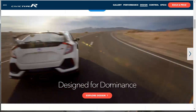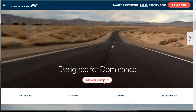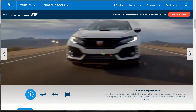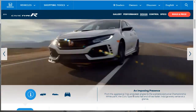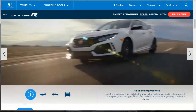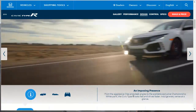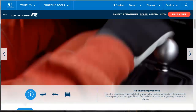Let's move on. Design for dominance. Let's find out what else we got down here. Explore design. Let's look at the design. So, it says that the car has an imposing presence, and that it does. It is certainly the most aggressive Honda Civic I've ever seen, whether it was an aftermarket car or otherwise. So I think they took that into account because a lot of tuner cars have looked really good over the years, and this one looks as good or better than any tuner Honda Civic I've ever seen.